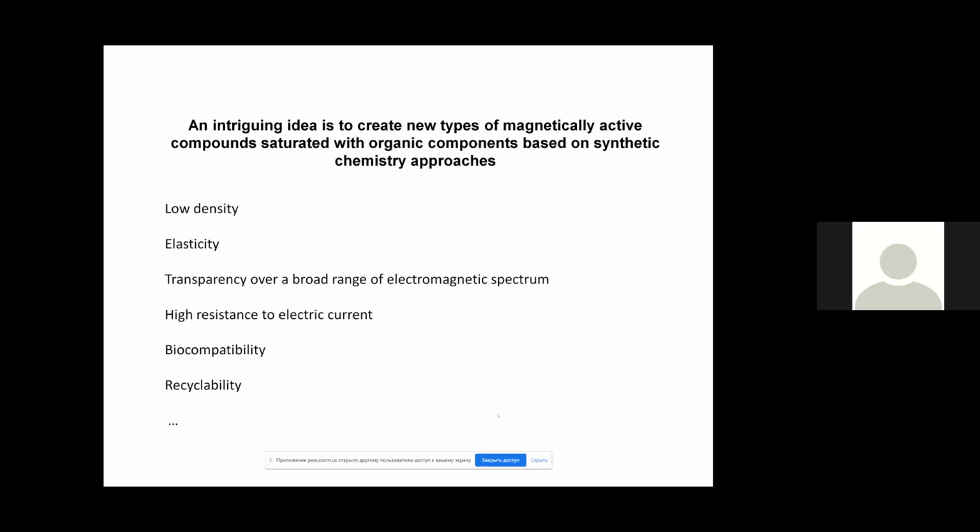And a good idea is to create new types of different magnetic electric compounds saturated with organic components, based on our very common synthetic chemistry approaches. You know, this would impart the properties typical of organic compounds, such as low density, elasticity, transparency over a broad range of the electromagnetic spectrum, high resistance to electric current, biocompatibility, and now we speak more and more about recyclability. This is really important, and we pay attention to this.